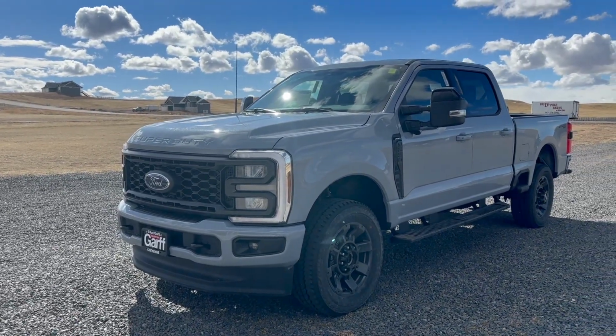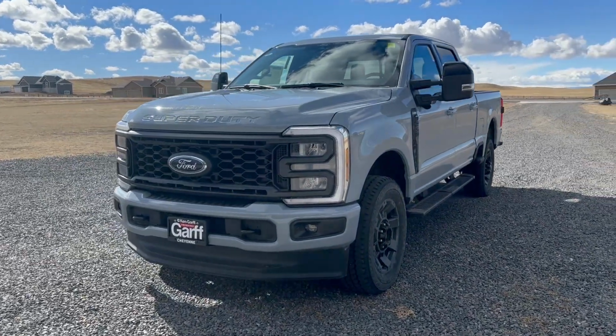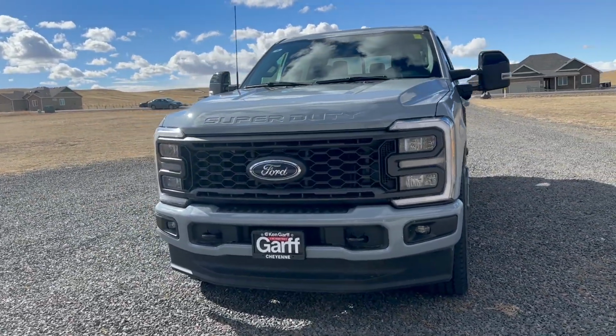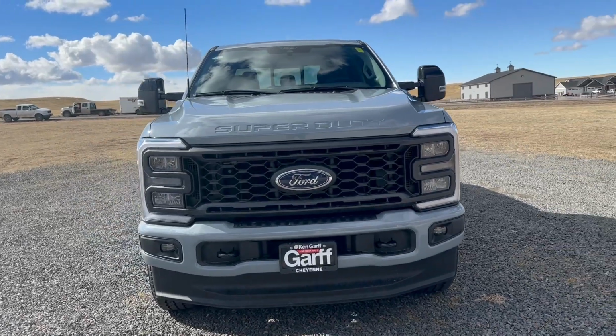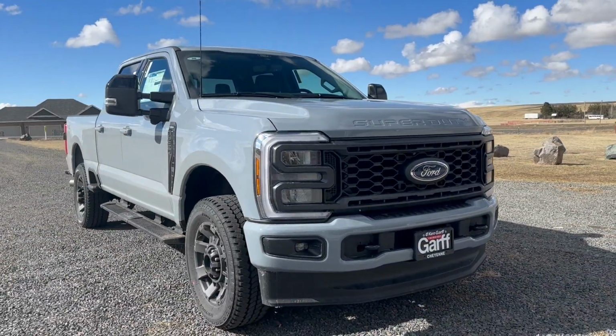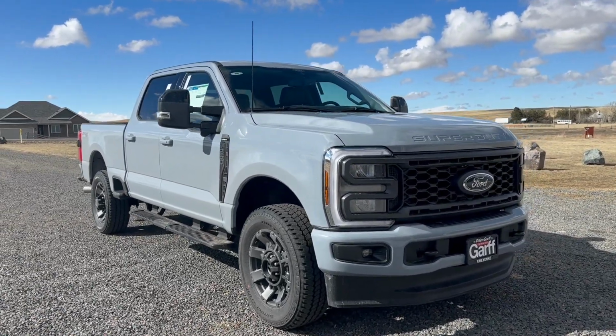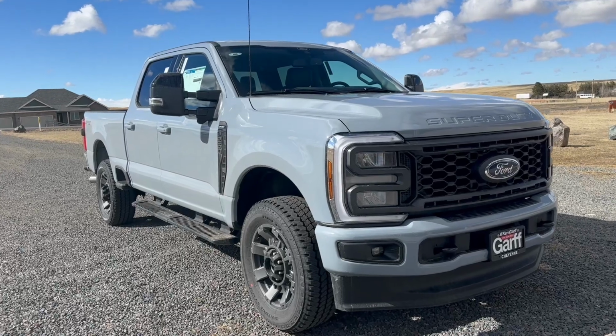My second like would be the power delivery. We talked about that a couple times in this video, and I really mean that. When you get on the throttle, it shifts so smooth, right? And the power just comes on in such linear fashion. I really, really appreciate that about this truck, especially if you're gonna be towing with it. It makes sense for it to be such a linear power delivery.